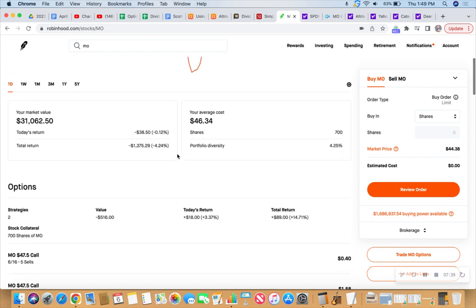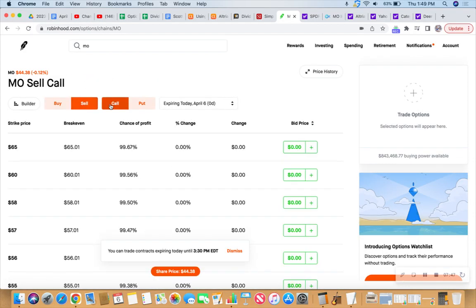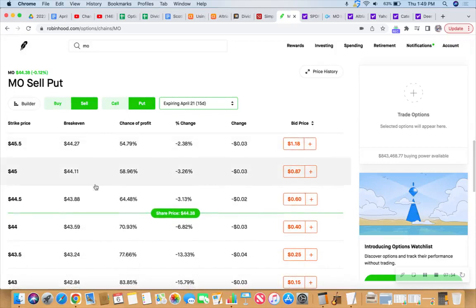But I was thinking, is it worth making a trade on it right now just to see if there's any put action? So if I sold some puts, let's just take a look. Let's go 15 days out and see if there's any action whatsoever. I mean, it's close. There's a little bit of action here. 44. Would I own Altria at 44 all day, every day?